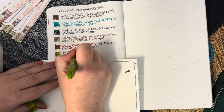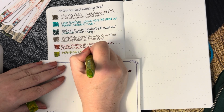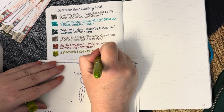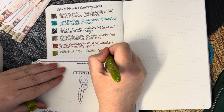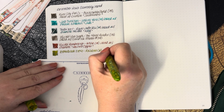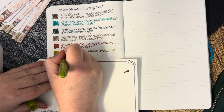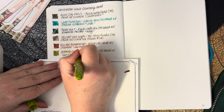This is another sample that I got from pen friend Tanya, but enjoyed it so much that I actually ordered a bottle of it, and I have put it away for Christmas, for my family to give me for Christmas. So rainbow broad nib, inked with Kayo Oto Kokiro.